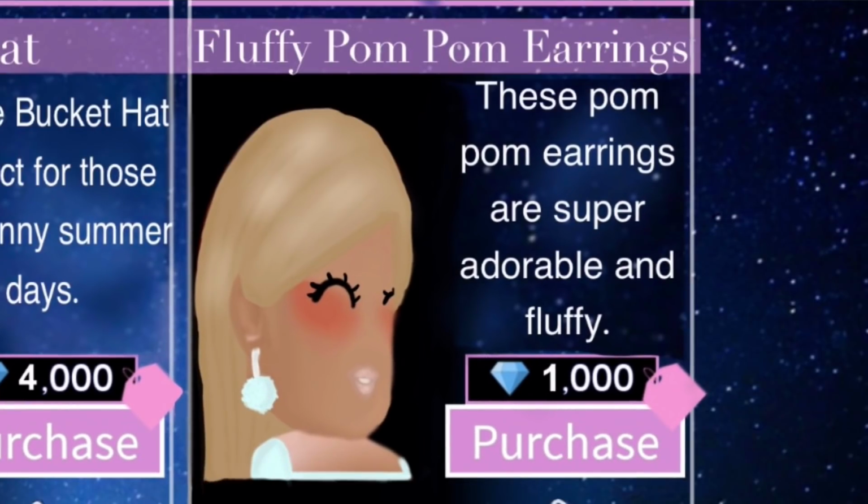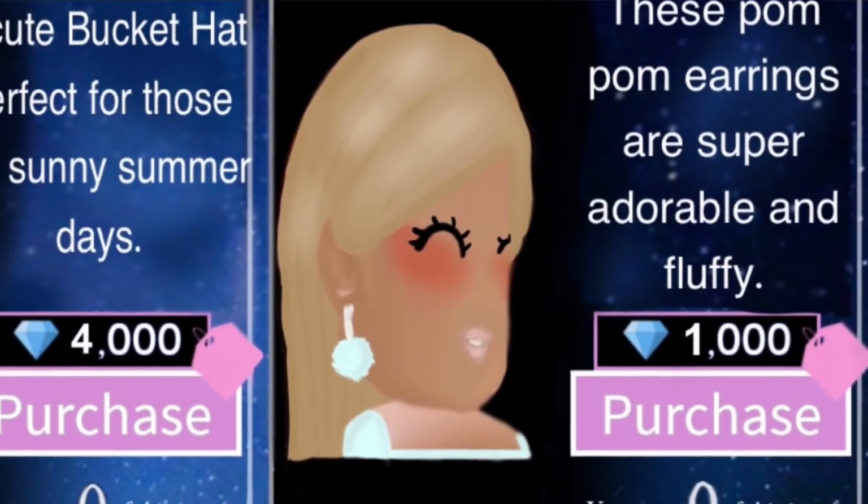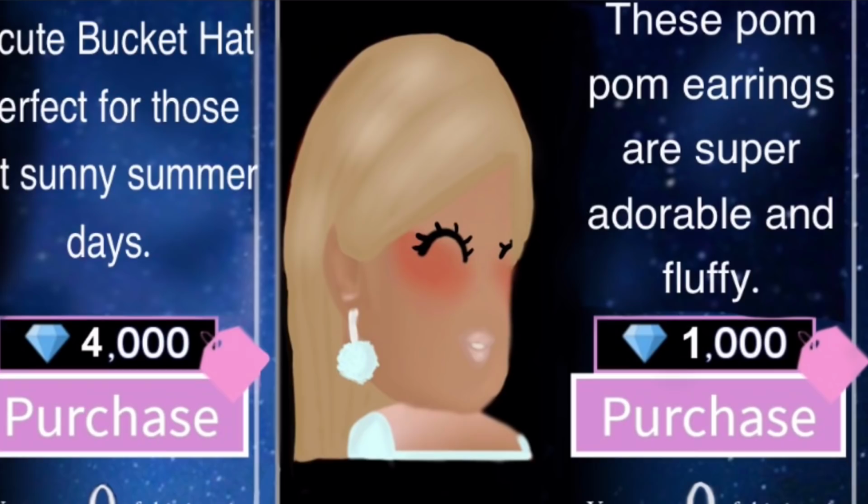And then if we go over to this accessory, fluffy pom-pom earrings. These pom-pom earrings are super adorable and fluffy for 1,000 diamonds. So this isn't really summer themed, but I do think it looks really, really cute. I love the look of the pom-poms. I feel like we have pom-pom earrings already though. Do we? I kind of feel like we do. Maybe we don't. Maybe I'm just getting stuff mixed up, but I kind of feel like we already have pom-pom earrings. Correct me if I'm wrong, but yeah, I'd really love to see pom-pom earrings.